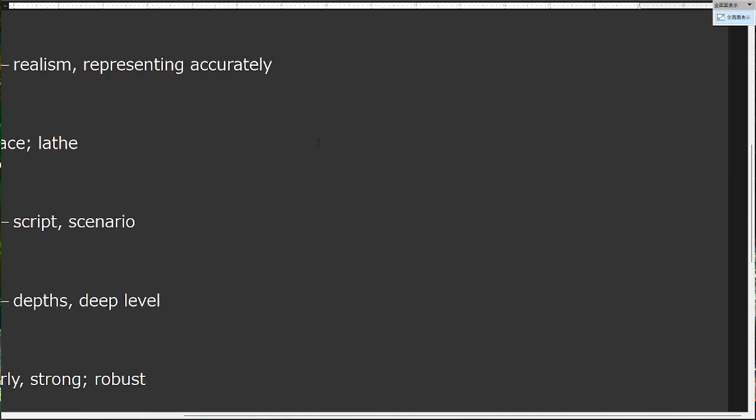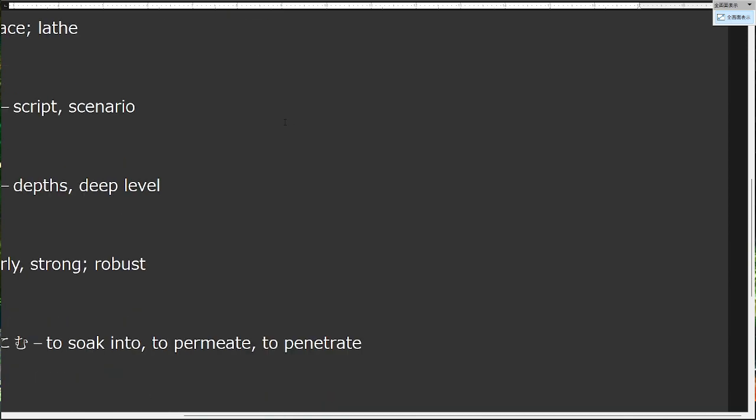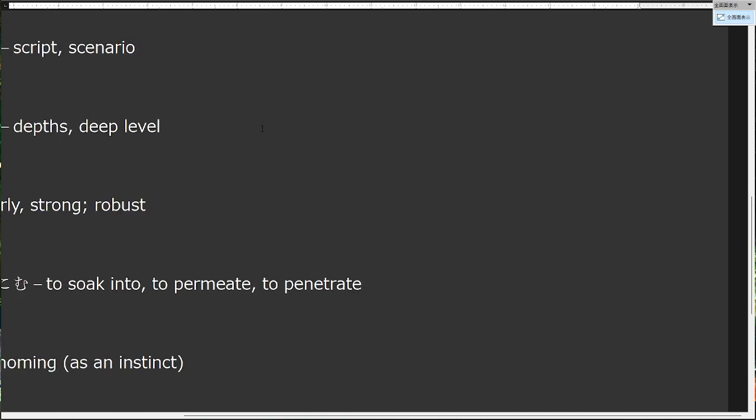Realism, or representing something accurately, is shajitsu. Sha on the left side for a copy or duplicate, and jitsu on the right side for reality. Shajitsu is a copy of reality, aka realism. Lace is a resu, all in katakana. A script or a scenario is the book for the pedestal or stage, a daihon. Dai on the left side for a pedestal, and hon on the right side for a book. The book of the stage is the script.